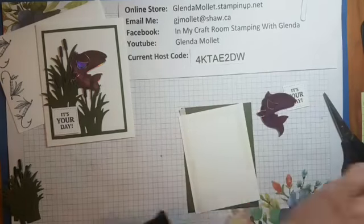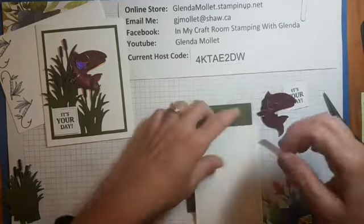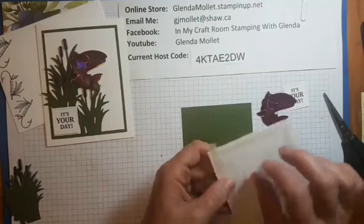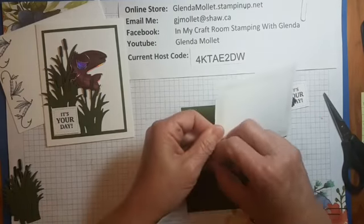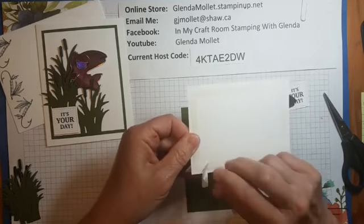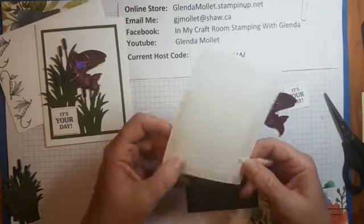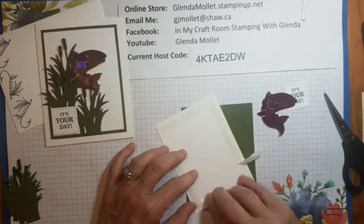And don't worry about that little edge that sticks up. I'm going to wrap that back on itself. And we're not doing any stamping right on the background this time. So I'm just taking the liner, pulling the liner up to do the rabbit ears, and I'm going to fold that back so it's out of the way. Now we'll see if I can get the rest of them up.